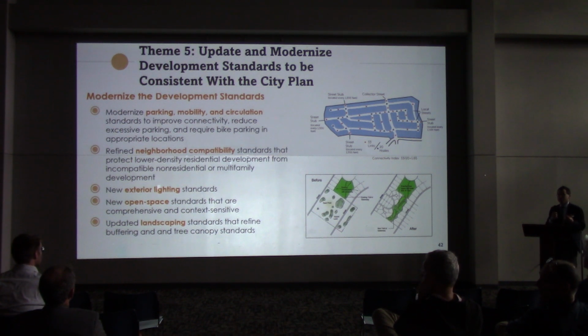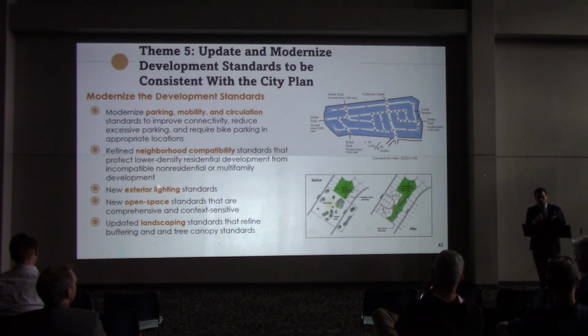We're recommending updates to the parking, mobility, and circulation standards. There are places where the amount of parking that's required can be adjusted to be a little bit less, we think, so that not as much of the land is devoted to parking, and also to increase the connectivity requirements to make it easier for folks to get from point A to point B, especially if they're not in a car but they're walking or using a bike.